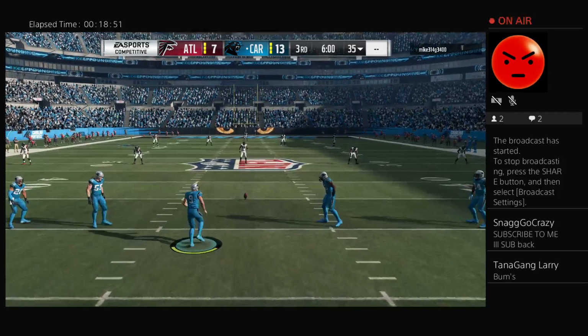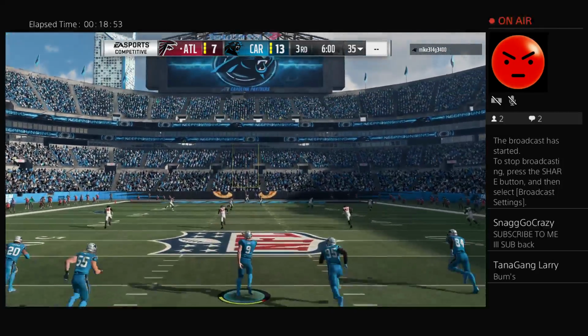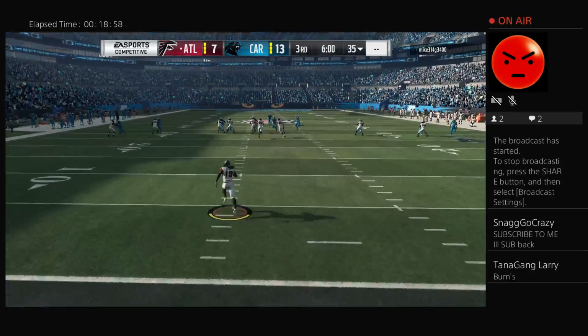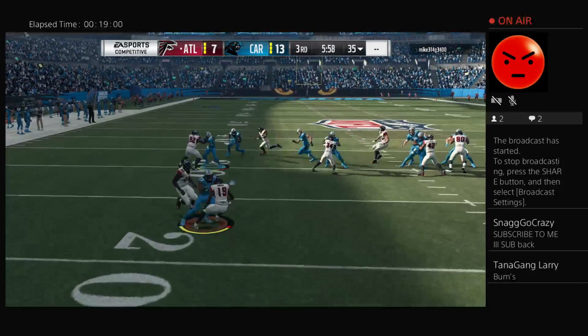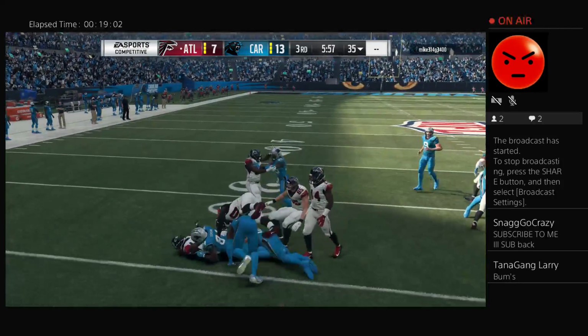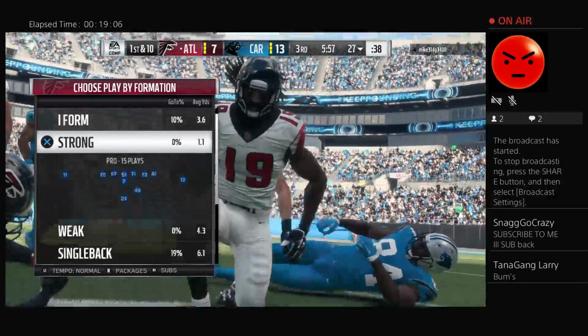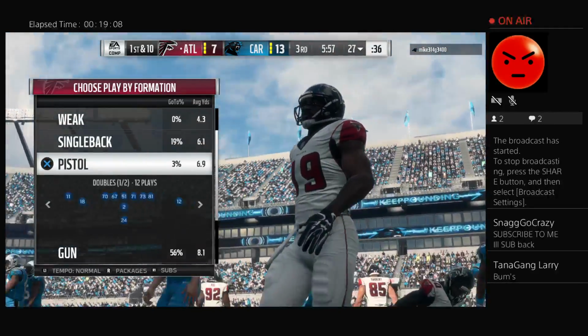Both teams appear ready for the fight ahead, and we resume action here in quarter number 3. This fielded a few yards into the end zone. A nice little juke. Now the Falcons offense gets ready to head back onto the field.